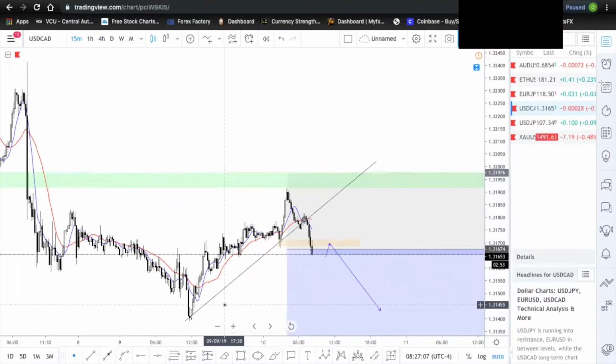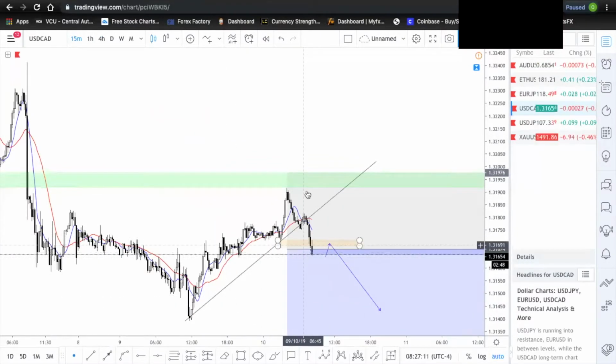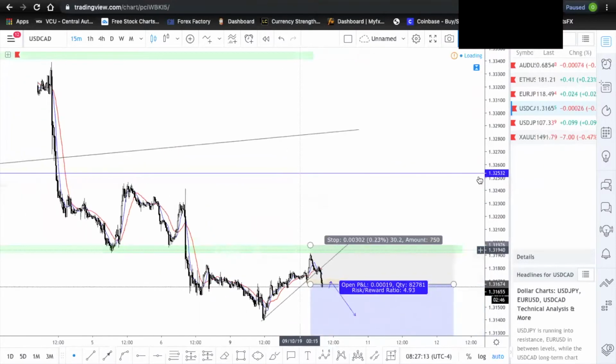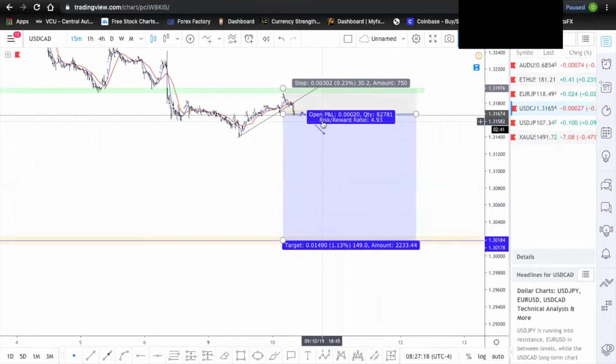For those who have not gotten in, this is what I see. You can potentially get on this retest. 30 pip stop loss above this swing. TP is a 5-to-1 risk to reward. The reason it's 5-to-1 is because you're risking 30 to get 150. 30 times 5 equals 150.